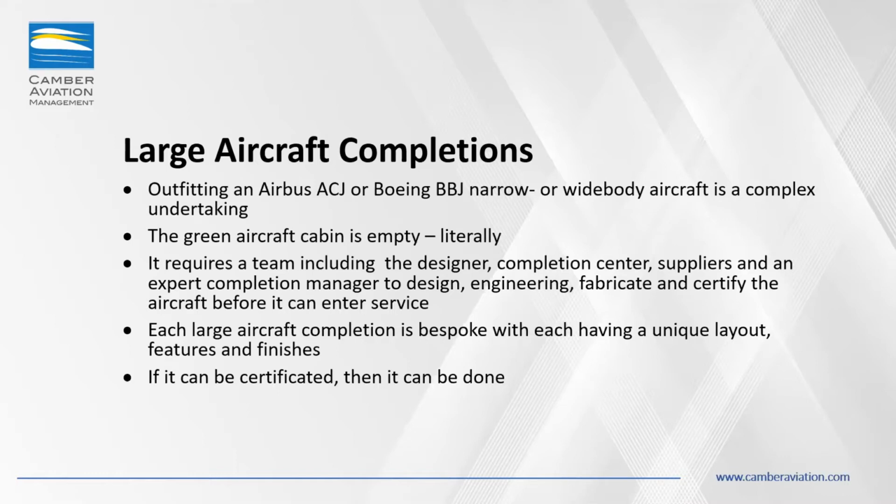The unique item there is that within the limits of customization and certification, you can create a bespoke interior that matches your requirements. So if you decide that you like the color red, or that you like to have high gloss black finishes, or you want to have a mahjong table in the middle of the aircraft, those are all things that can be done for you. So essentially, if it can be certificated, if it can be made safe, then it can be done.